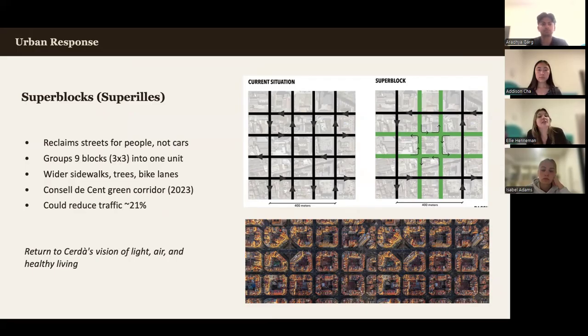In the Eixample, streets such as Consell de Cent were transformed in 2023 into green corridors with trees, bike lanes, benches, and areas for public gathering. These projects aim to reduce traffic, improve air quality, and create more livable public spaces for residents. In many ways, these initiatives attempt to return to Cerdà's original vision, which Addi will dive deeper into right now.